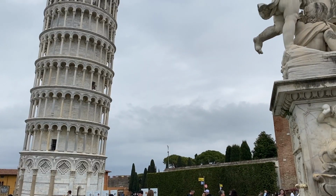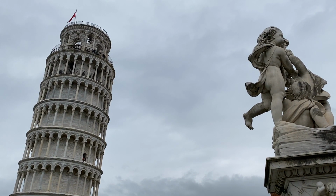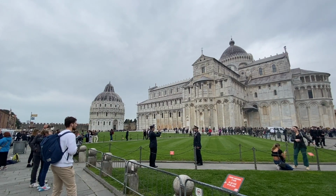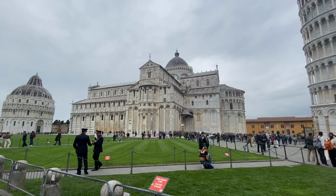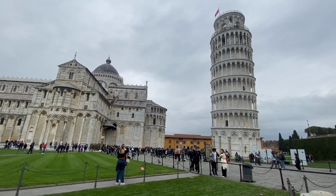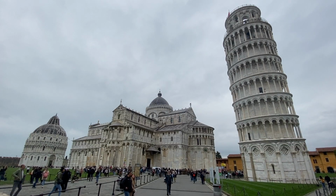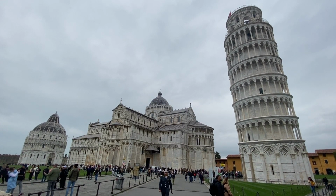I mean, undoubtedly the star attraction of course is the Leaning Tower of Pisa, world famous, and you absolutely simply have to see that. Now the tower itself is situated in the Piazza di Miracoli, the Square of Miracles, and this has exceeded expectations because there is so much to do here. As well as the tower, you've got the cathedral, you've got the baptistry, you've got the Campo Santo, and you've also got very close the city walls surround the area.